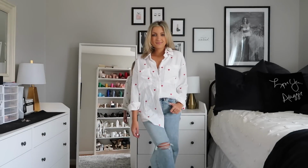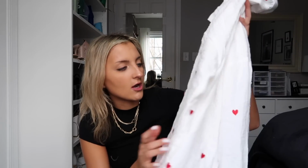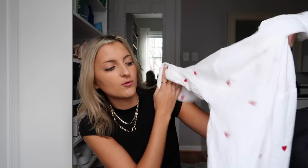I typically wear these as cover-ups. When I lived in California this summer, I wore this top literally every single day because I could easily wear a bathing suit underneath of it, or I could just throw it over top of a tank if I needed a little added layer if it was going to be a little chillier at night. Just can't go wrong. I'm wearing this in a size small, and as you can tell, it's pretty oversized.